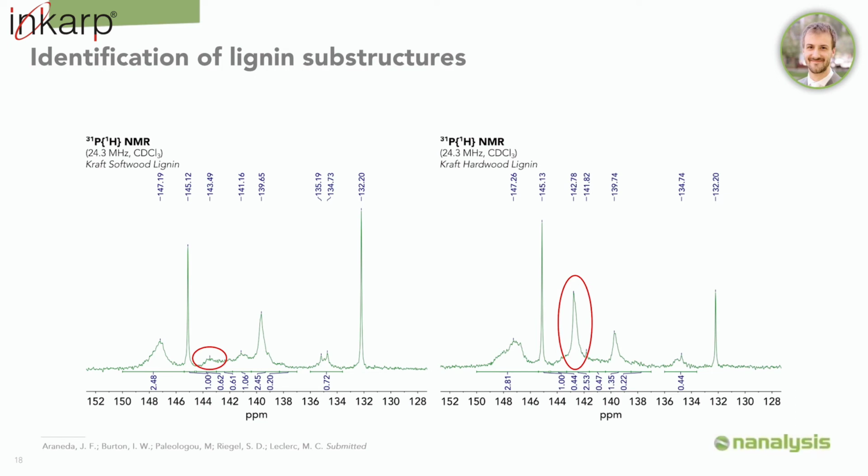The 31P spectra from our benchtop instruments are shown here. The red circles demonstrate one of the major differences between the two lignins. Importantly, we notice that the syringeal content in the hardwood lignin is much larger than in the softwood lignin, which is exactly what we would expect from numerous previous studies on exactly these types of polymers.